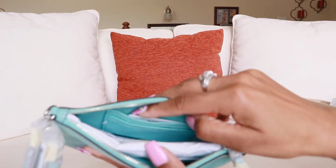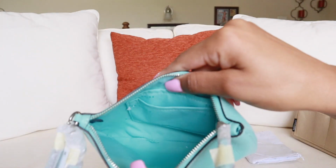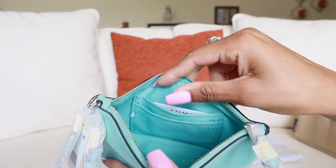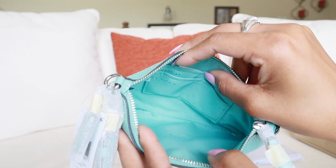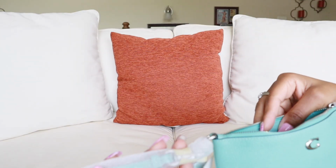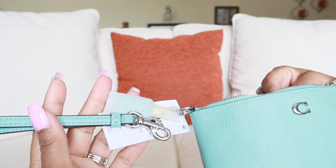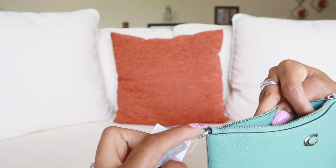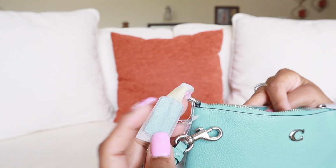It is so pretty. So on the inside of the Coach small wristlets, which you can use as wallets if you like, because they do come with the 2 credit card slots, and then it's just a big opening. Do y'all see that interior color? Yes, please. It is so gorgeous. It comes with a removable strap, which I hadn't even unraveled yet, that you can clip to the D-ring here, and then of course you have your Coach tag underneath this wrapper.